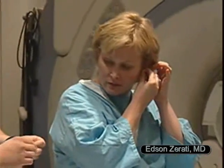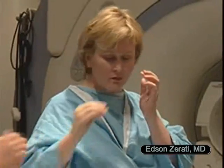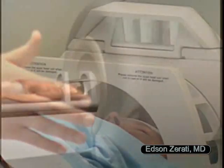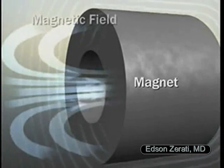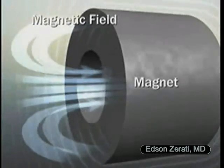Here's how an MRI is created. Most machines use tube-shaped magnets. The strong magnetic field is produced by passing an electric current through wire loops inside of the magnet's protective housing. Other coils in the magnet send and receive radio waves. The magnetic field is harmless and you won't feel it happening.